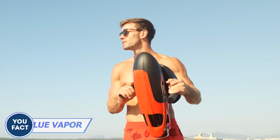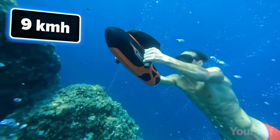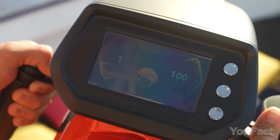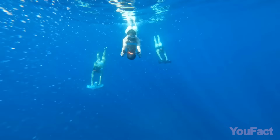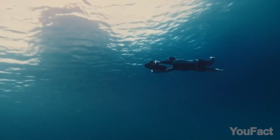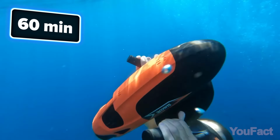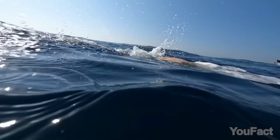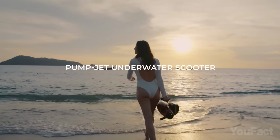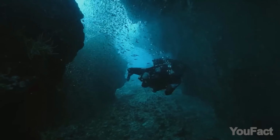Here's another scooter from the same manufacturer. On the contrary, it's for pros. With its spindle-shaped body and robust electric motor, it effortlessly glides through the water at a top speed of 5.5 miles per hour. The built-in LED screen doubles as your underwater dashboard, allowing you to track your speed, water temperature, depth, and battery level. Speaking of that, the Sub-Blue Vapor is capable of going up to 130 feet deep and running for up to 60 minutes on one charge. Despite that impressive power, it's still compact and lightweight, making it easy to carry and maneuver underwater, an important feature when swimming through narrow gorges.